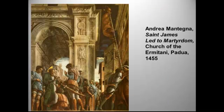Mantegna also worked in Padua, very near Venice, still another of these smaller cities that were centers of Renaissance art. Here we see a fresco that he painted on the walls of a church in Padua. The fresco, alas, was destroyed in World War II, which may be why your textbook has it in black and white. But when I went to find a photo I could include in the PowerPoint, lo and behold, I found one in color. This fresco offers us another example of Mantegna playing with the position of the viewer.